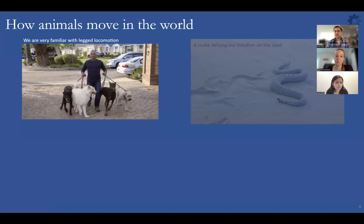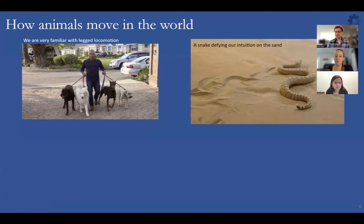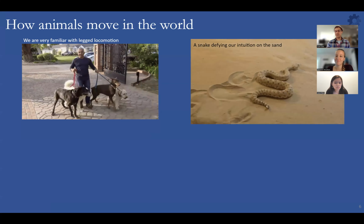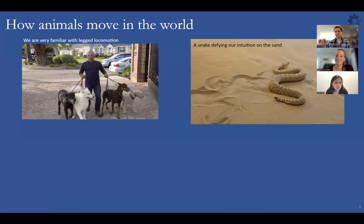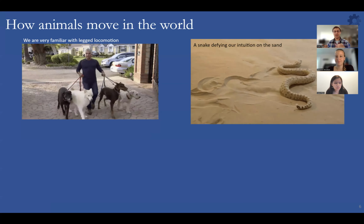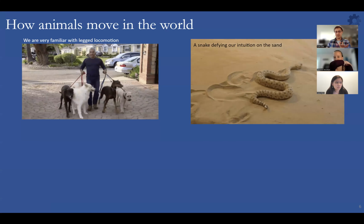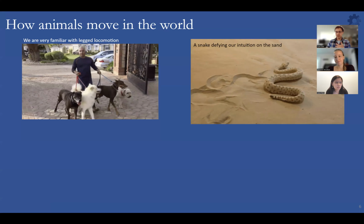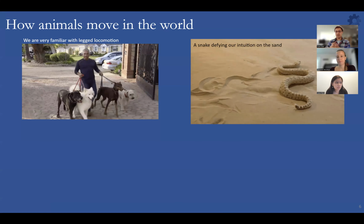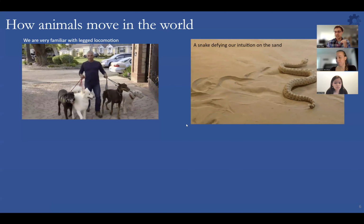But other animals can exhibit vastly different styles of locomotion, like the snake here. If we look at this, it's completely unintuitive how this thing is moving sideways, because we're so used to moving one foot in front of the other, stepping on the hard ground. But this snake somehow has really precisely adapted friction properties on its scales. And then as it wiggles, this special frictional surface allows it to slither in crazy directions across the sand.